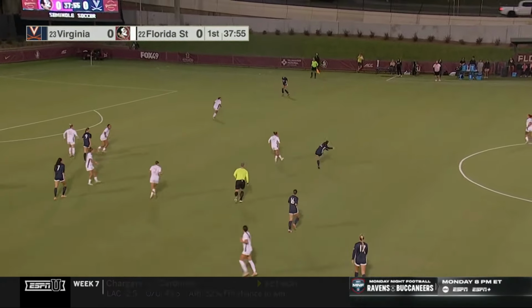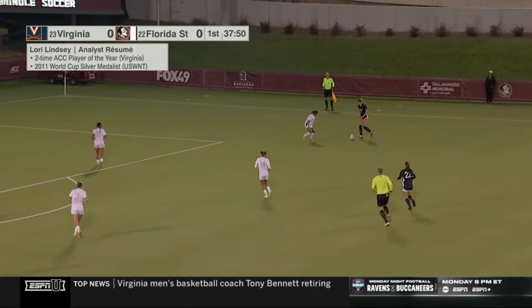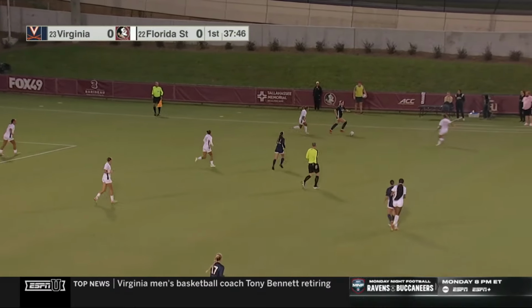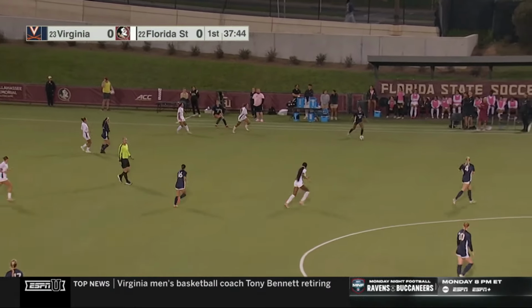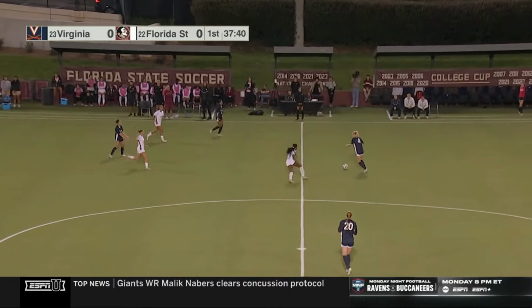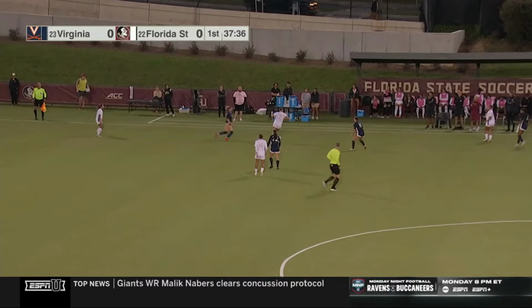Look at the space here for Godfrey as she gets it from Galvin and goes all the way to the other side. Bradley loves to run at people, the freshman out of Wayne, New Jersey. Lainey Rouse, the player you mentioned, one of 2, along with Maura Kelly at the center back spot, who have started every match for Virginia this season.